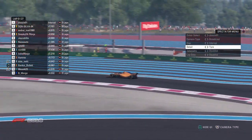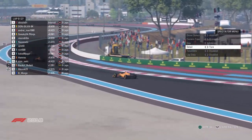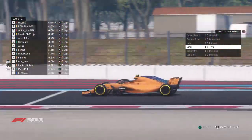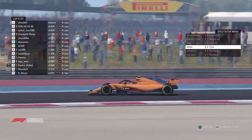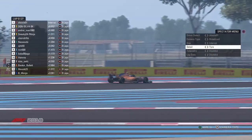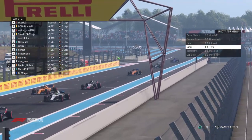Another thing to point out, Bullet starting on the hardest of the 3 compounds. He's going to be struggling off the line. He might drop back to last place, but if he just keeps it clean, stays out of trouble, he can move forward in this race. So we're going to see if he can make that strategy work. He did say rain towards the end of the race. It's what he's going for. He's predicting not stopping at all until the rain.